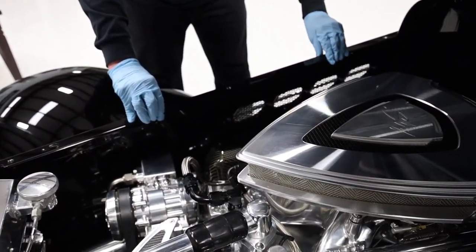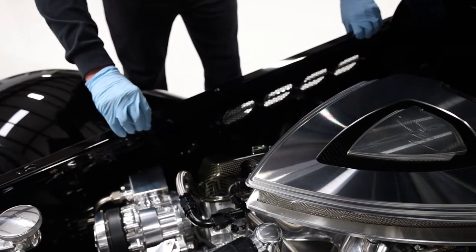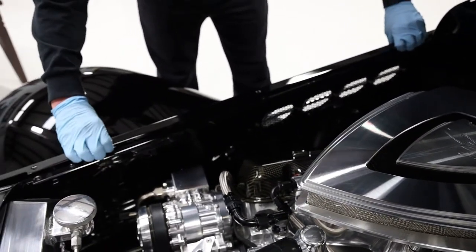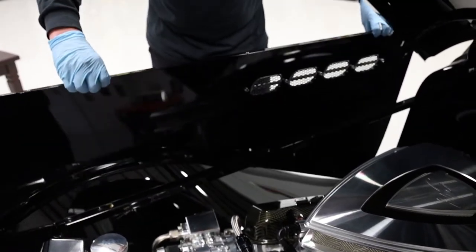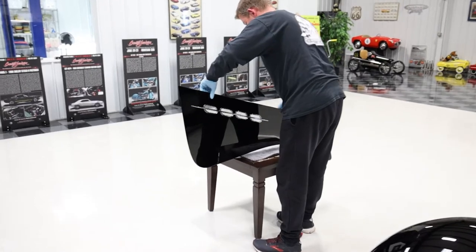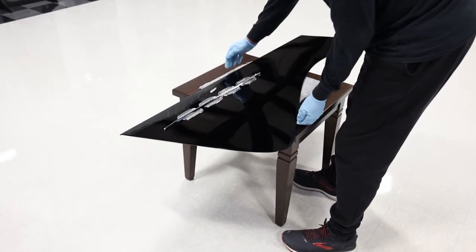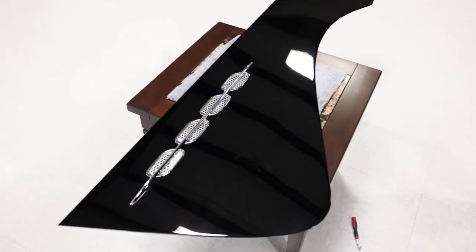So first thing you do is you just kind of move it to the side here, just so you don't do any damage. Nice and easy. And then you just kind of lift it up, just like so. How long did that take me? 10 seconds. Put it right down. Now you can see why I'm wearing these gloves, just to keep the fingerprints off. But look at what we have here.